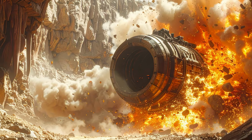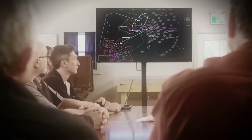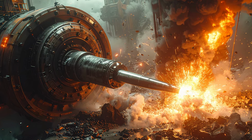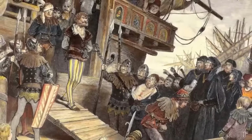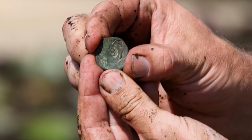And the most chilling part of the whole analysis? The AI believes the system is still at least partly active. The team isn't just digging, they're defusing a 200-year-old trap. And the AI's breakdown of the trigger is even more unsettling. It's basically a machine made entirely of water.